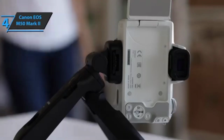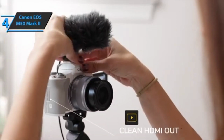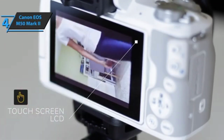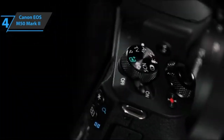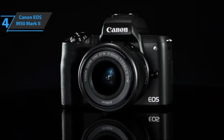Furthermore, the M50 Mark II comes with a clean HDMI output, so you can record to an external recorder or monitor on a larger screen. The rear screen is a standard 3-inch screen with 1.04 megapixels with support for touch input. The EOS M50 has shown that this is a great camera, even for some serious professional applications. Also, if you think autofocus is key to your content, then you should choose the Mark II. For the listed price, we are thoroughly impressed.